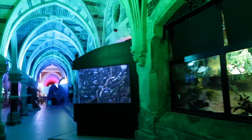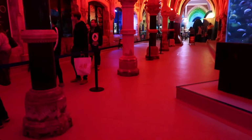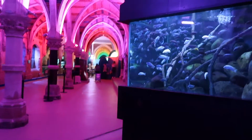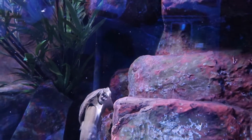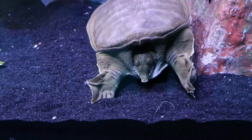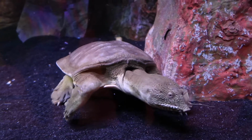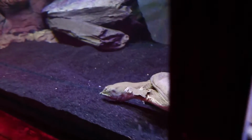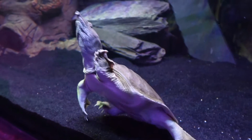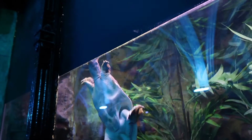After the Nemo and Dory section, we're back into the main cavernous room, and we're reaching the end. It's a one-way system at the moment, so they've got a barrier up, so you can't really cross, obviously they're trying to make sure you don't. Snake-necked turtle. Oh! I think we scared him. Hello. Oh, look at him go! Oh, he wants to hide away? No?